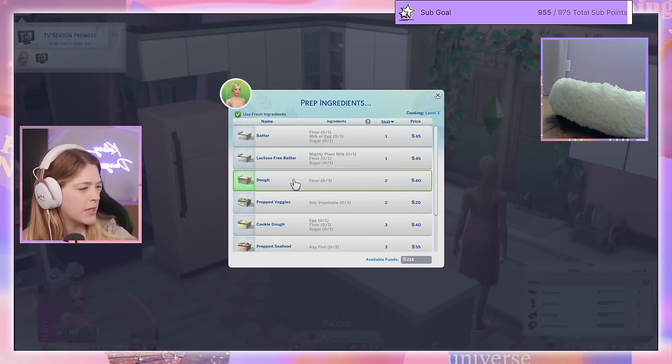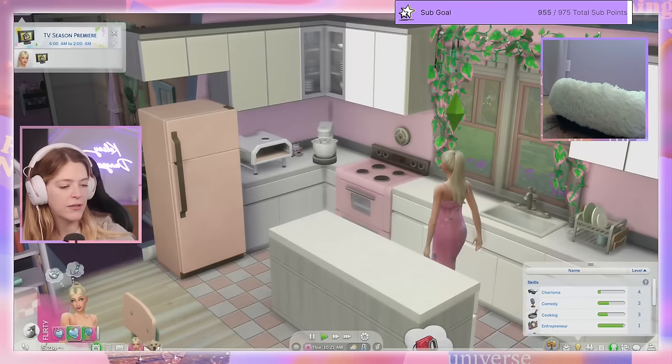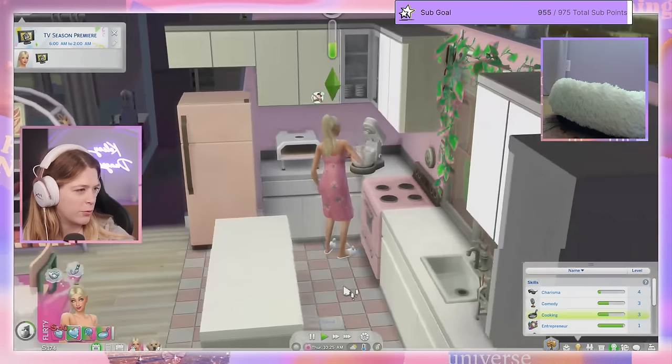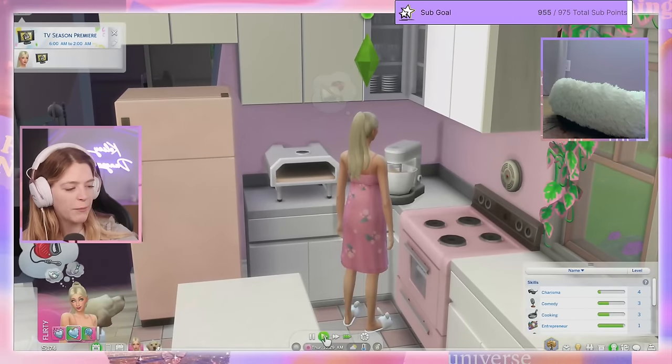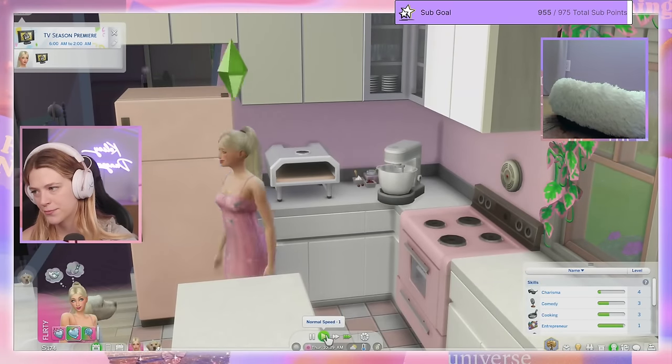We're going to prep some dough. Oh my God, we don't have that much money. That's okay. We're going to try it out. And if it sucks, then we won't do it again. We're going to try to add pizzas to our stuff.